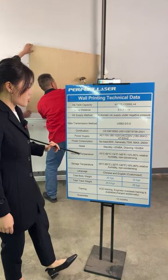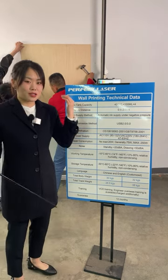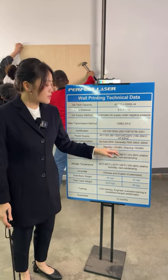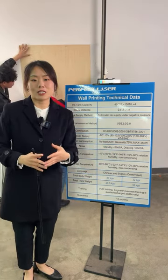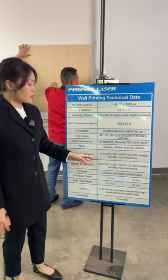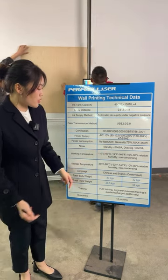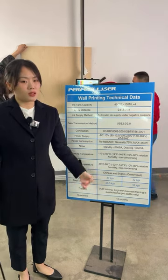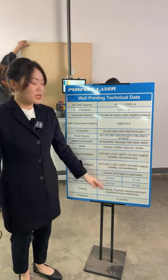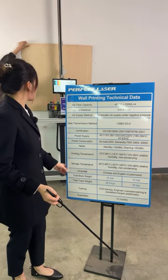Let's see the temperature and noise. You have already heard some noise when it is operating. The noise is less than 20 dBA on standby and less than 50 dBA when working. Regarding the working temperature, it's minus 10 degrees to 60 degrees. Relative humidity, because we are using ink, it should be humid, and also non-condensing.